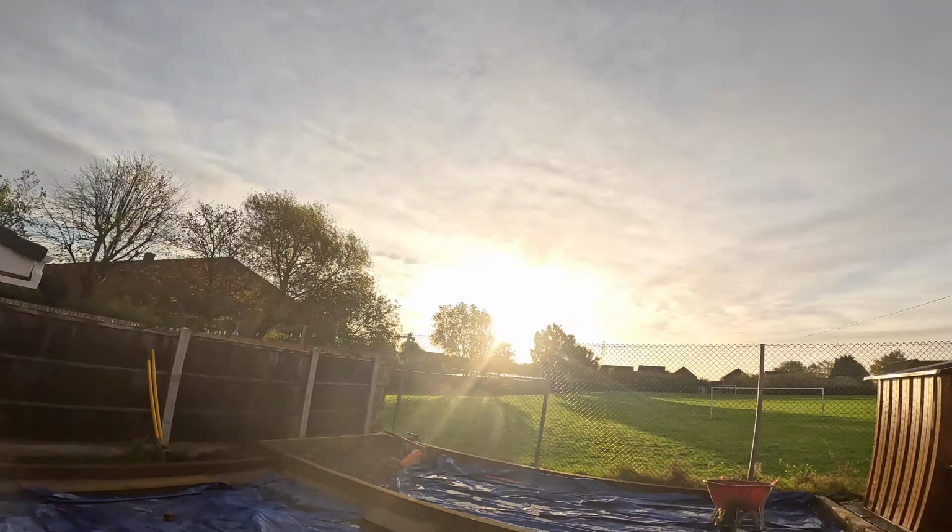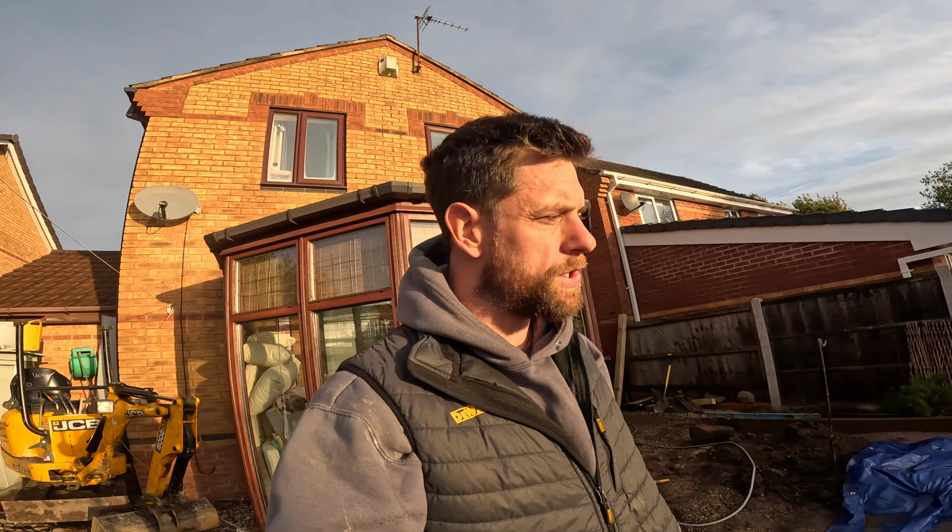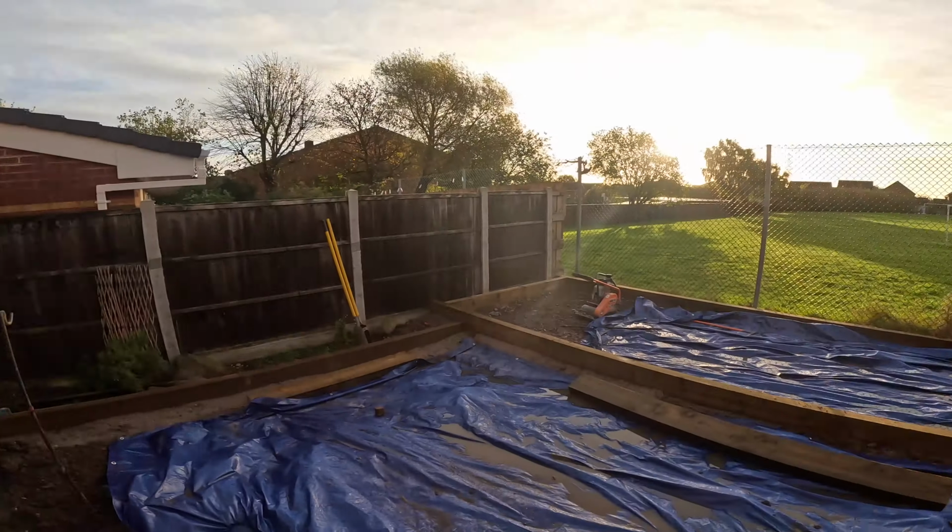Good morning. Started out free on this landscaping project. We have sun. Don't know how long it's going to last for, but we have sun at the minute, which is absolutely great, especially what we needed on this project now, just to give us that little bit of an extra push. So yeah, let's give you a quick spin round now just to see what we got up to yesterday, and we'll get straight to the time lapse.